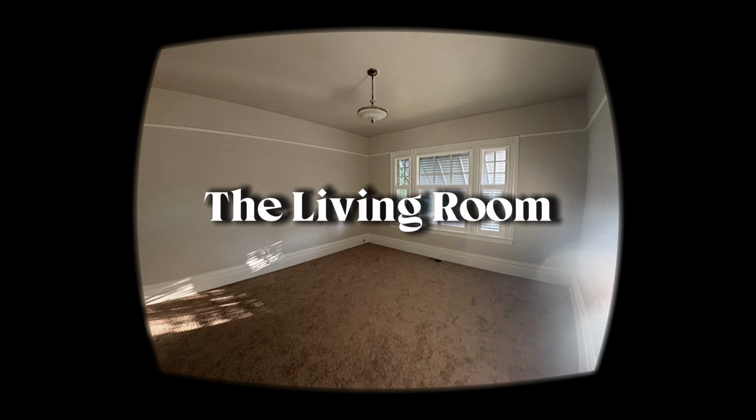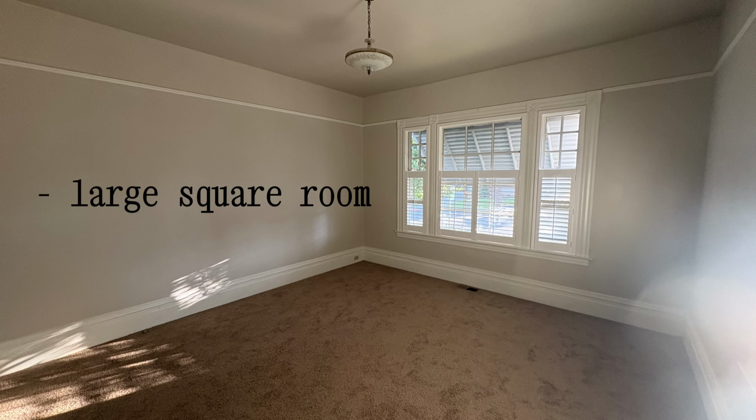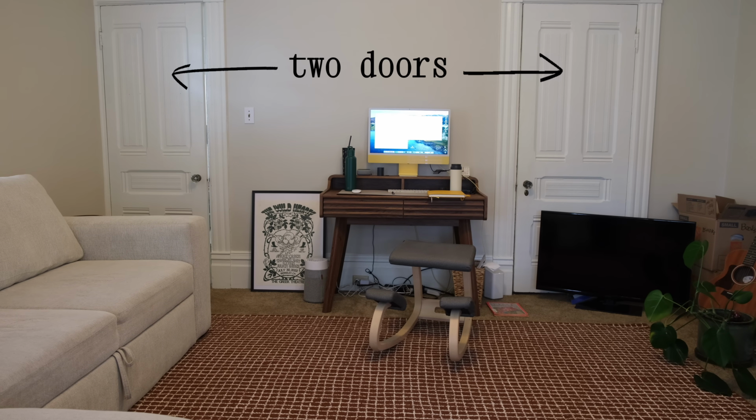This room has basically been one design problem after another. It's a large square room, which sounds nice, but sometimes a perfectly square room can make settling on the right layout a little tough. This is how it looked on day one, just so you can understand how rough this really started. Another challenge with the layout is that one of the walls has 2 doors on it, which really wastes some space.